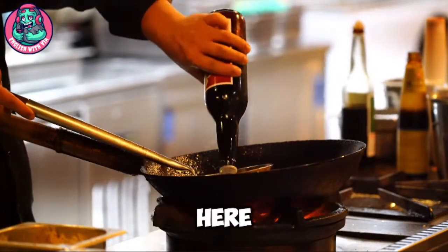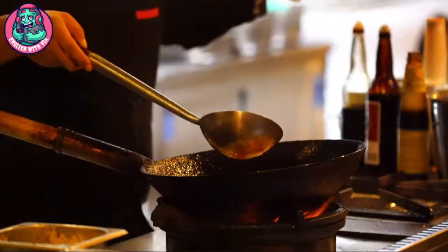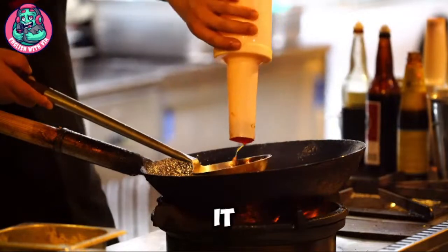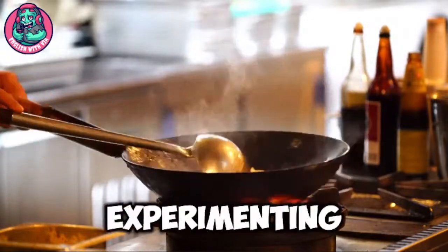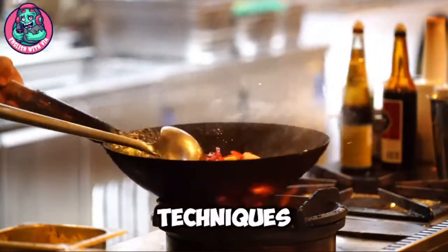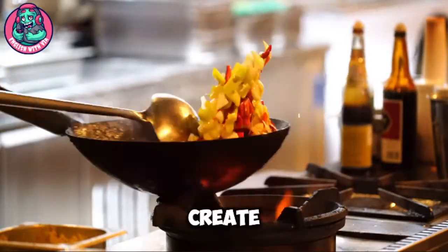Here are a few additional thoughts and insights on the topic. Cooking is not just about preparing meals. It can also be a creative and therapeutic activity. Many people find joy and satisfaction in experimenting with different ingredients, flavors, and cooking techniques. It allows them to express their culinary skills and create unique dishes.